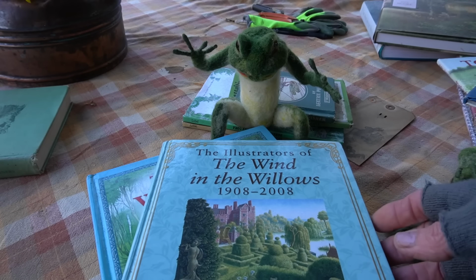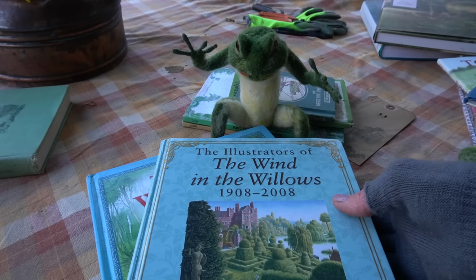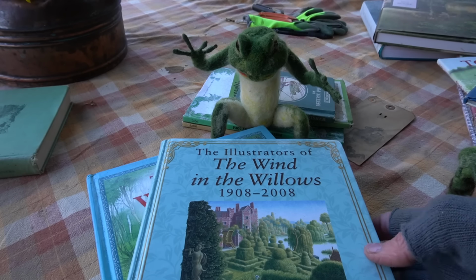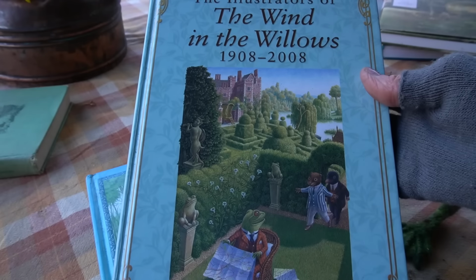Now, those are the copies that I own. There are several illustrators that also did this book that I don't have their work. That would be Tasha Tudor did this book. Arthur Rackham, very famous illustrator. It was the last book he ever illustrated. I don't have a copy of his either.